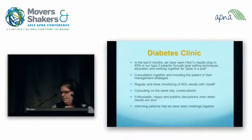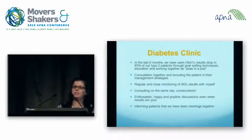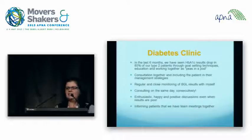So obviously enthusiastic, happy and positive discussions, even when the results are poor. So even if their results haven't been great, I still try and say to them, well done, because at least you've been able to take some readings. And a lot of the times, this is the first time the patient's ever had to take their BGL. So even if you don't have 3 or 4 days consecutively and they haven't done 3 readings a day, the fact that they've come back to you is a really positive step.